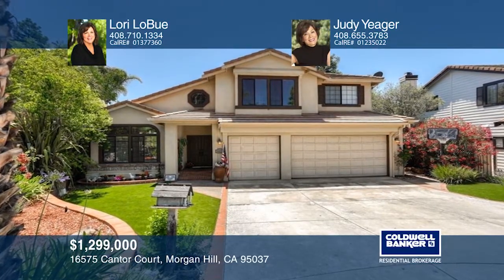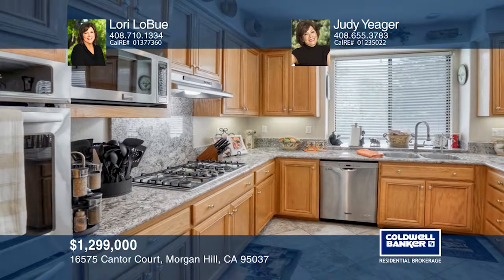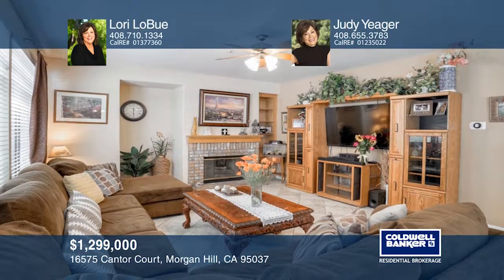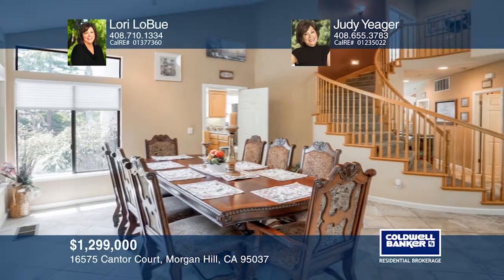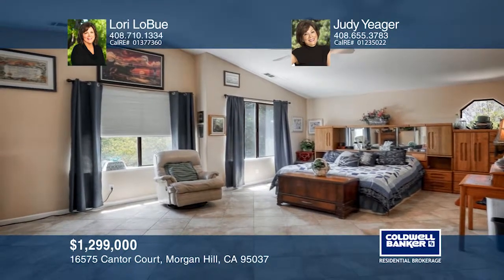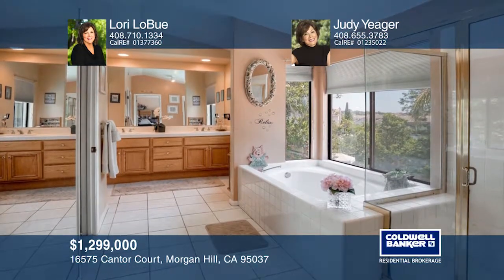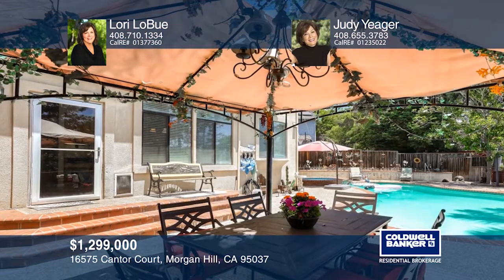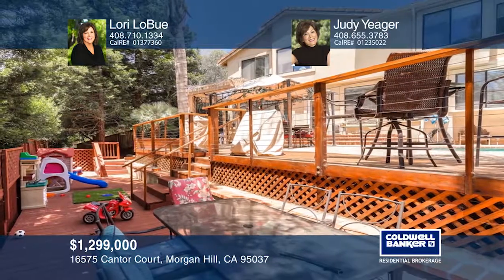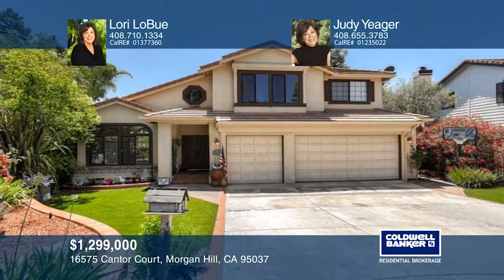Nestled at the base of the eastern foothills, set in peaceful, nature-filled surroundings, this home has five bedrooms, including a full downstairs guest suite. The gourmet kitchen includes new stainless steel appliances, gas cooktop, and refrigerator. The dining and living rooms have high ceilings and a grand staircase. Spacious master suite includes tub, shower, and two walk-in closets. The rear yard features a refreshing pool, spa, and redwood decking for perfect summer entertaining. Feel that this is the property for you? Contact Lori LeBou and Judy Yeager to see how to make it yours.